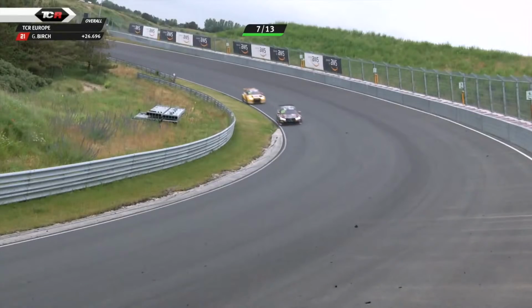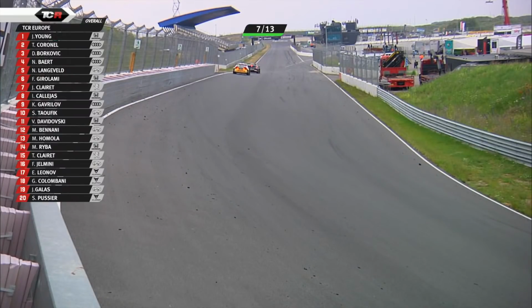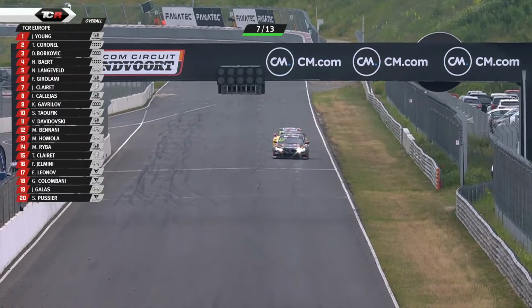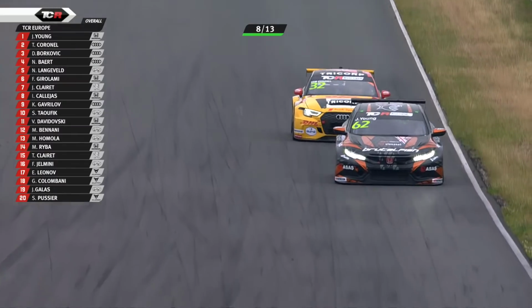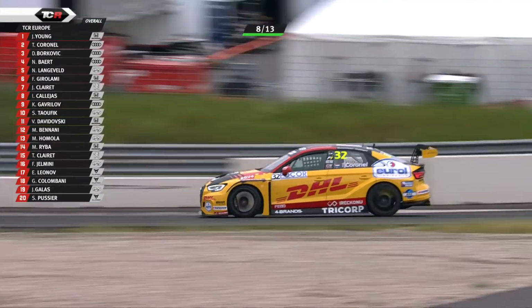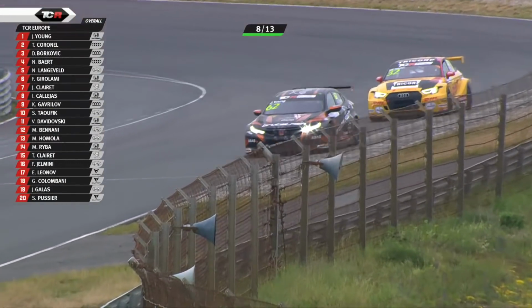So Coronel taking 0.6 of a second out of Jack on the last lap. Now he's been stuck behind him. Has Jack upped his pace? 45.6 last time through. This time 45.7. So no, Jack can't find more pace. Coronel slows to his pace, but we know that Coronel has more speed than this.